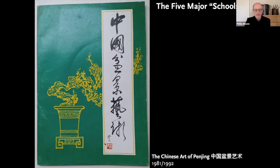The Chinese central government decided that it would promote penjing after the Cultural Revolution, and it selected five cities throughout China in which to build large new penjing gardens. And those cities, it turns out, are today the five major schools of penjing. And perhaps not surprisingly, Guangzhou, which is the center of the Lingnan School, was chosen to lead this project. So the traits of these different schools were identified in a government publication. And over the next 20 years or so, the schools were formalized into particular aesthetics and were promoted as traditional art forms.